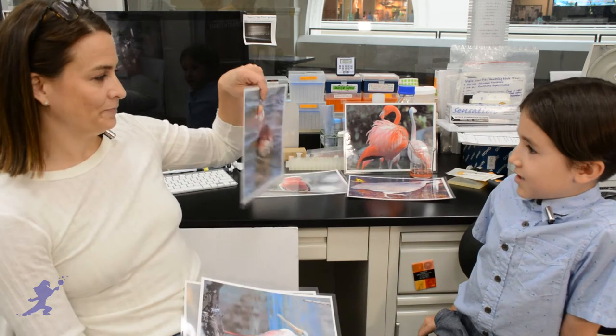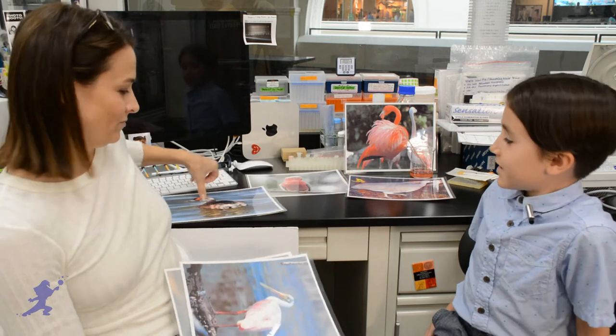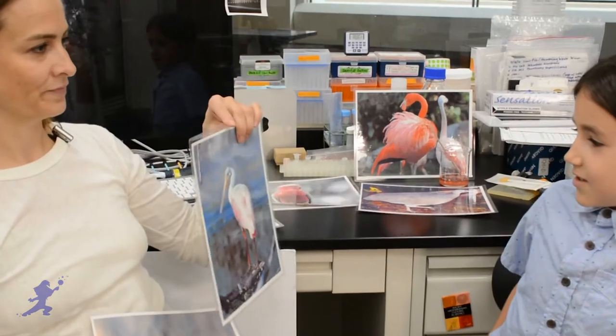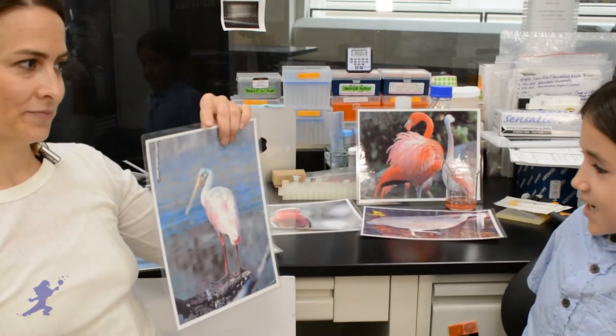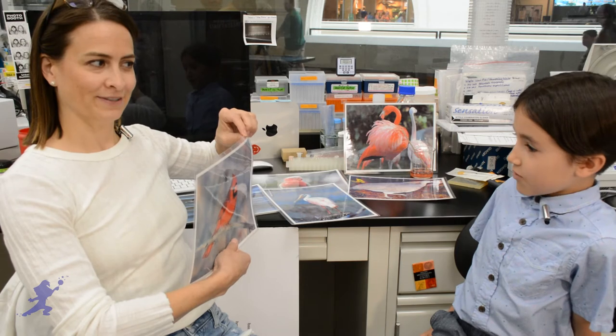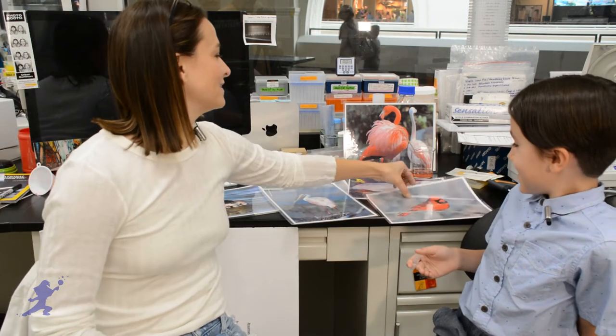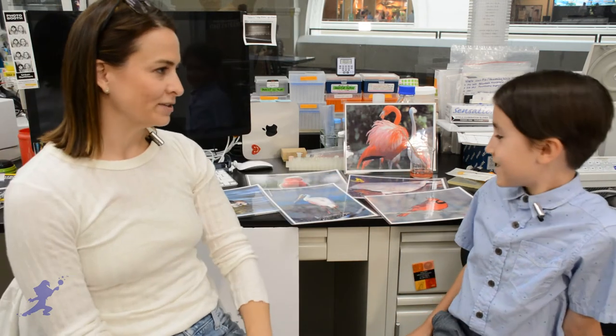And then this bird? Is a duck. It's called a grebe. A grebe. It looks like a duck. It does. Oh, that one looks similar to the flamingo. This is a spoonbill. A spoonbill. Cool. And that one's a robin. Close. No? A cardinal. Cardinal. Okay. So you have these five birds.